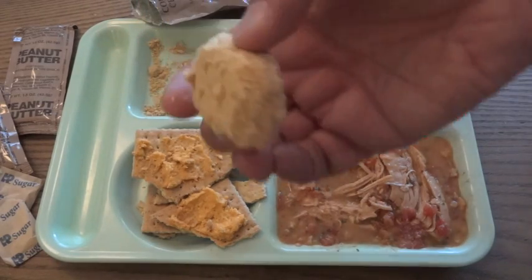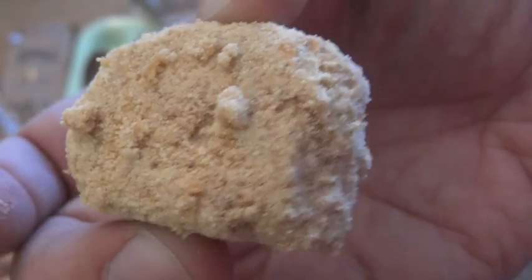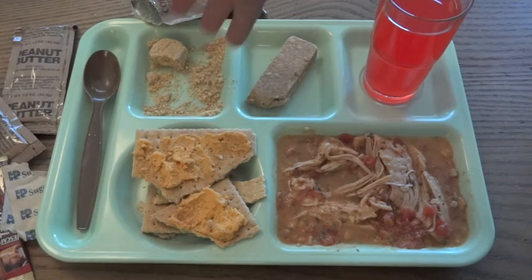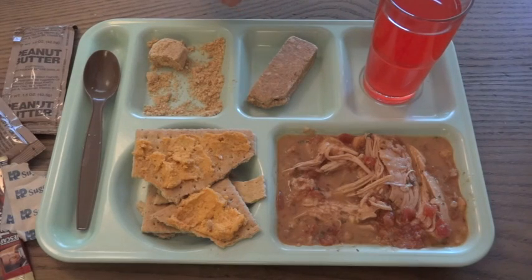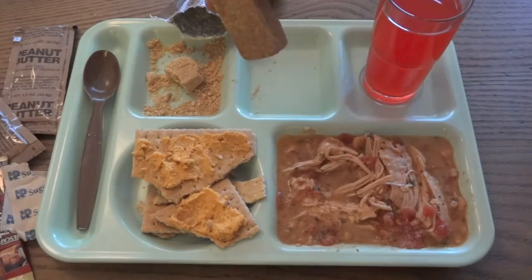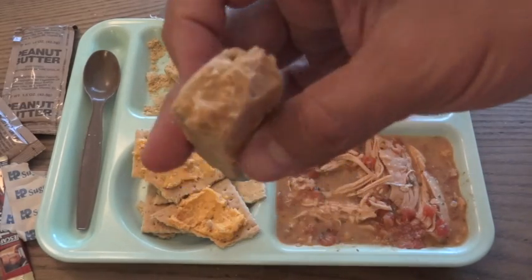See how this crumbly bar is dry? It's like sand. No, it's not much with the water, but it is an improvement. That's a pretty boring bar. Nothing special about that. I'm not exactly sure what the point of them is. Let's try the one that was sealed a little bit better, the vacuum seal.